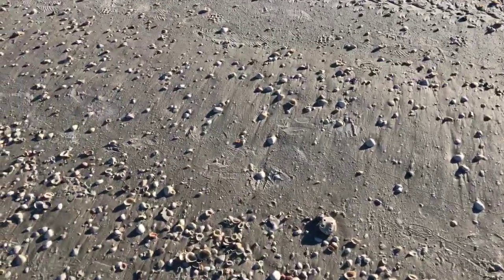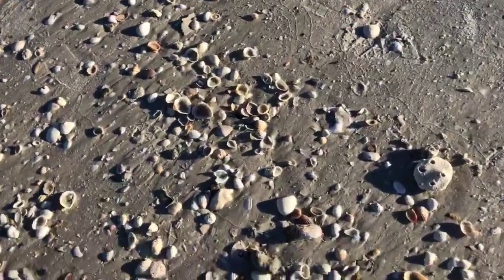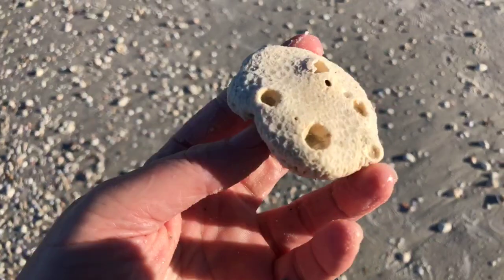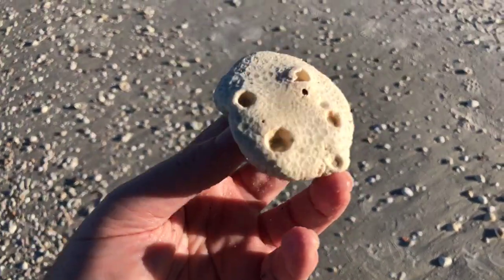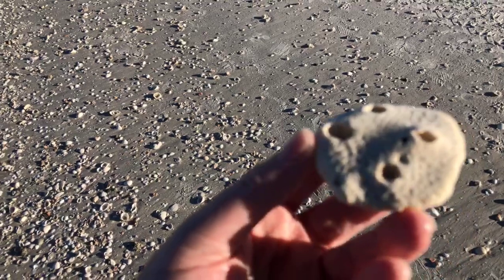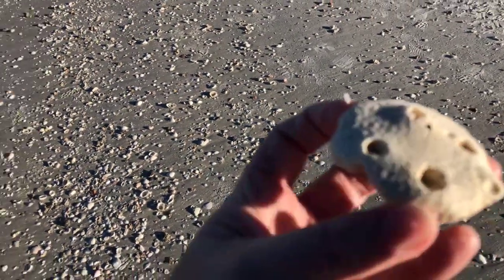Also coral. We got coral out here. Here's a neat piece of coral right over here. That is an interesting looking little chunk. That's pretty cool looking. I don't know what kind of coral that is. I don't know my corals. I only know the finger coral. That's pretty cool.